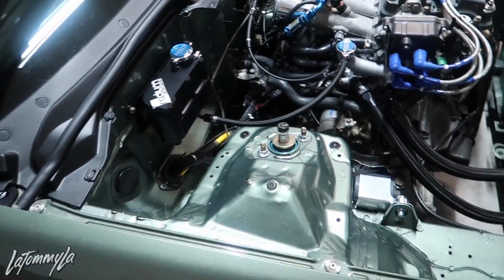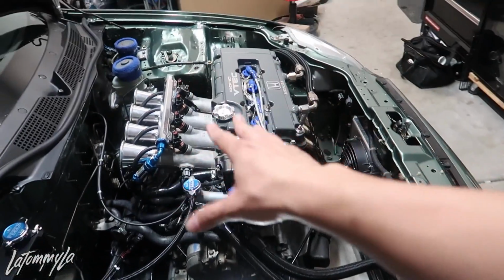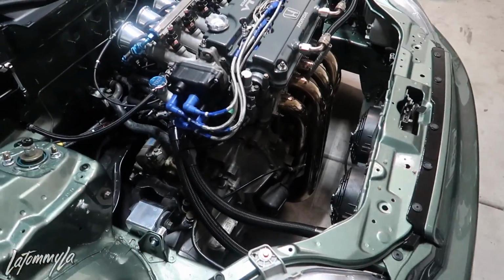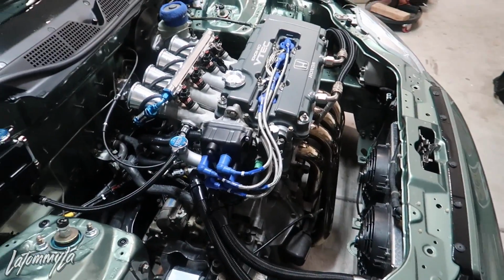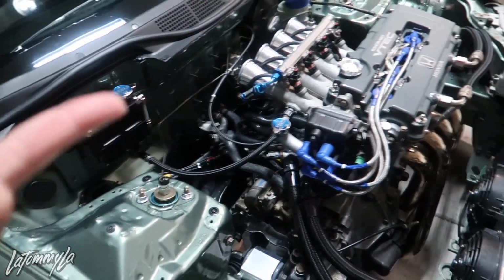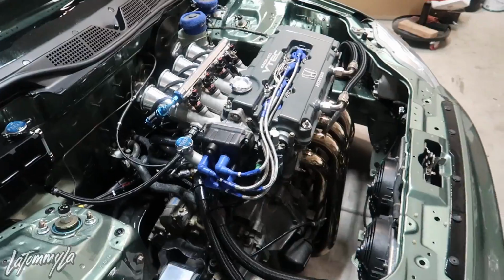I need to put my fuse box back here. Gonna take off the radiator, run OEM when I put the B16 in here, so I don't get hassled for the visual inspection. Of course, you need a catalytic converter, and you need a receipt for that also. But thank God I have AJ helping me out.